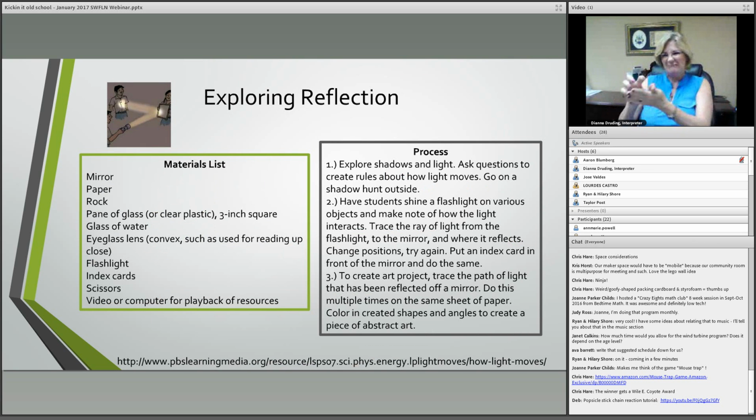So for your art project, you take a piece of paper, lay it down on the table, and take a flashlight, and then a couple inches away put a mirror, and then you probably need partners for this. Someone can hold the piece of paper and the flashlight, and then the other person takes a pencil and traces the beam of light from the flashlight, and then where the light bends, going a different direction.